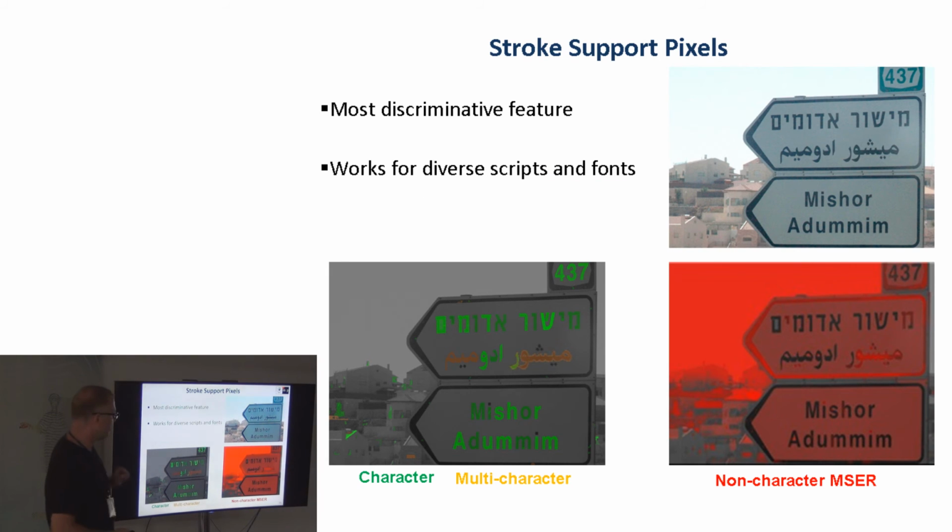So these are the stroke support pixels, and they happen to be the most discriminative feature in the SVM, so I'll talk a little bit about them. And you can see some classification results of multi-character, single character, and non-character regions.